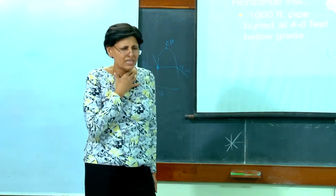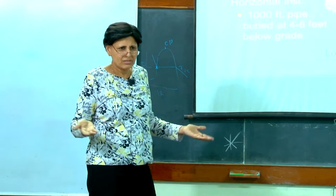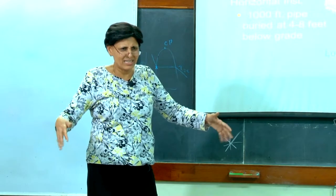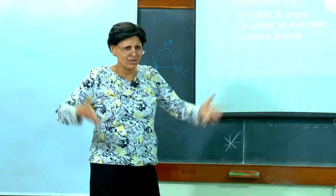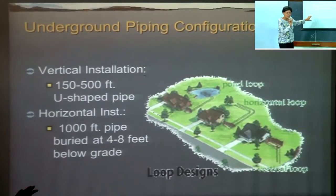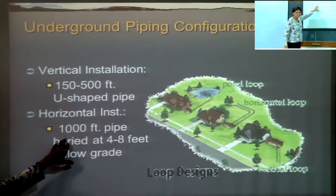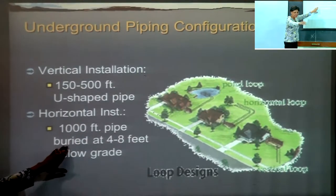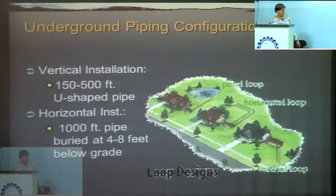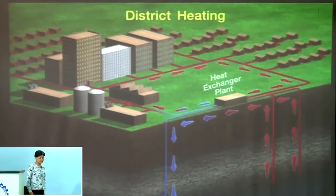We don't go to that extent of minimal data for geothermal because it's all steady, with no air around it, so no losses are happening. The ground itself is your resource, so you will not have much loss. So we need not be too picky about a certain thing. So about 1,000 feet of pipe is embedded horizontally, where the water circulated can be circulated in the house. So this is about district heating.